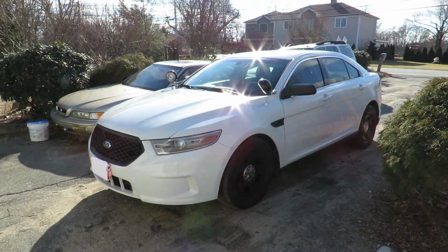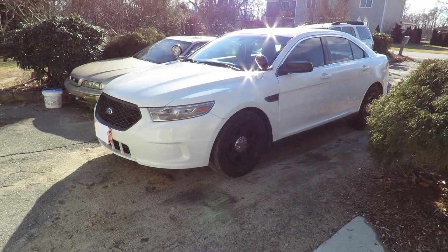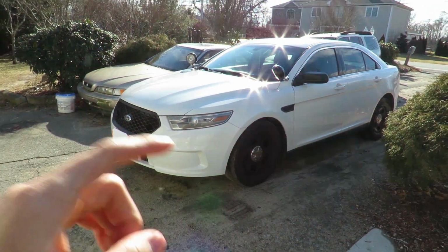Now, one of the things that people always say is that this car has a lot of problems, this and that. And like I said, when I first went to buy this car, the one thing that people warned me about was the water pump.